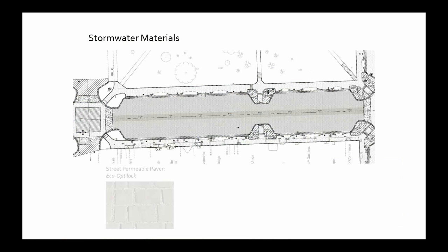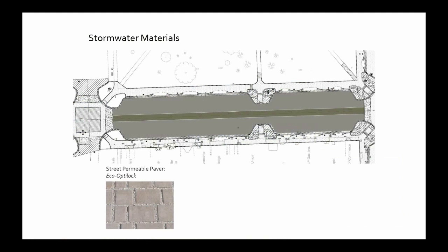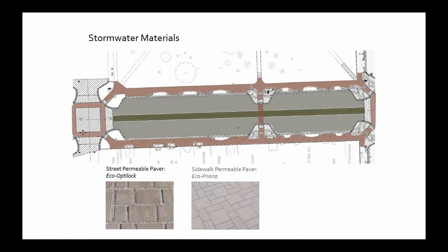This is showing the choice of pavers in the street. So this is West Union, and the street permeable paving was a product called Eco Optilock, a much better interlocking paver for vehicular use. There was a prettier paver that didn't interlock as well and had smaller joints, which was better for women in heels and people using walkers and canes. We use that in the sidewalk. It's Eco Priora.